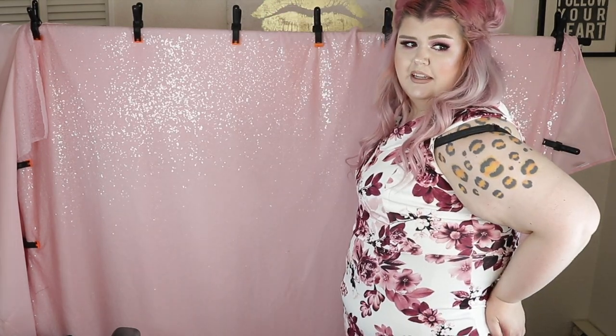I feel like I look pregnant. It's just too much booty. It's just too much of my body showing for me personally, but if that's what you are going for, then I mean, it's a beautiful dress. I'm just picky. But the print, look at the print of this, so pretty.